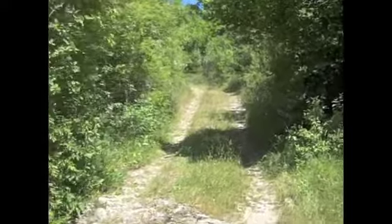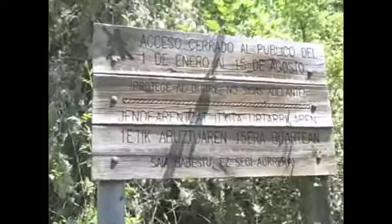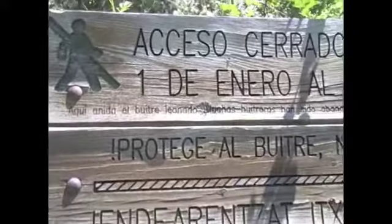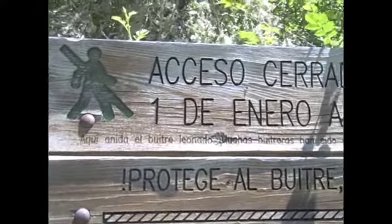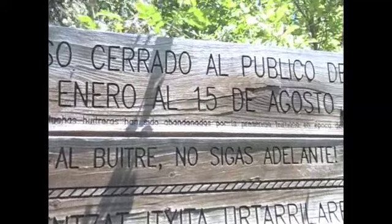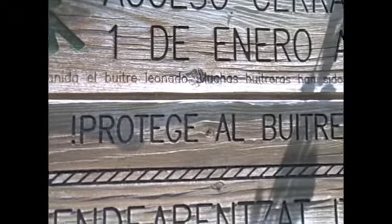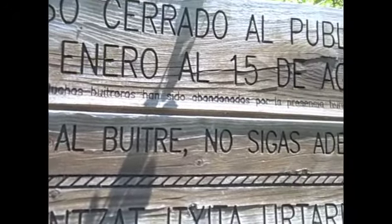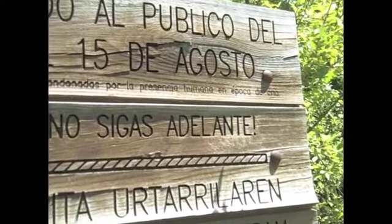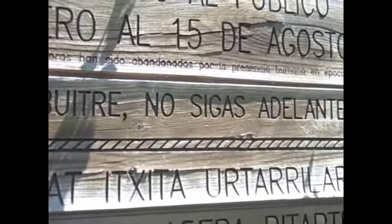I wanted to go to Vallegrull through this way, but I saw this sign that both in Spanish and in Basque says access closed to the public from January 1st to August 15th. Here the vultures nest, and many nests have been abandoned because there were human beings around when they were putting their eggs. Protect the vulture, don't continue.